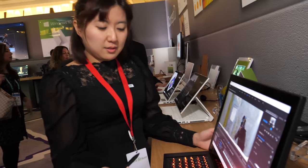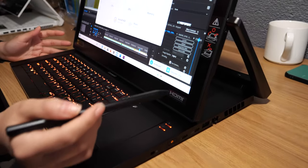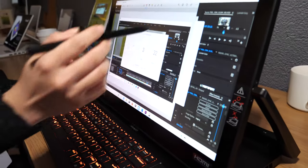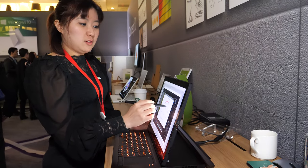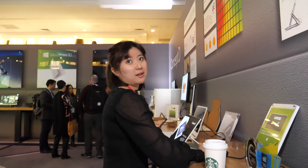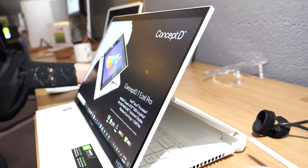And what's the price on that one? This price starts from 3,000, 4,000. It depends. And this one comes with the Wacom EMR pen. The Wacom EMR is battery free, so you don't need to charge it. The other one is not Wacom? This one also has the Wacom. Pen is right over here.